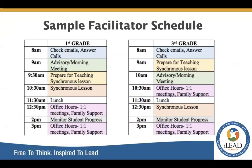In terms of the facilitators, that mind shift is evident too. They might not work in a traditional 8 to 3 schedule, especially those of us who all have little kids at home that we're trying to homeschool as well. And so maybe checking emails happens a little bit earlier in the morning or later at night, and that's okay. What our facilitators are beholden to is those live meetings and live office hours, and how they spend their day is really up to them. And we're trying to be as empathetic and sensitive as possible, as our facilitators are also dealing with unprecedented circumstances.